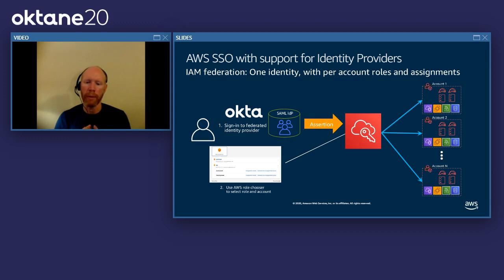And so what does that mean? Well, this flow looks very similar to what I talked about a couple of screens ago, but there are some pretty cool subtle differences. You still have the user signing in to Okta, having any MFA applied to that user, choosing the AWS SSO app and sending the SAML assertion to the AWS SSO product. We have a different kind of chooser form where they're still going to choose which accounts and which roles, and they're ultimately federated into the AWS account with temporary credentials.